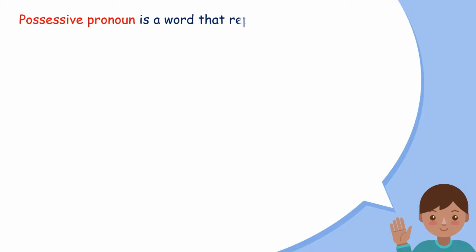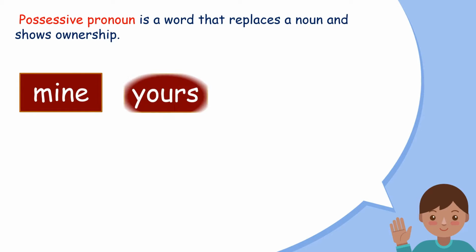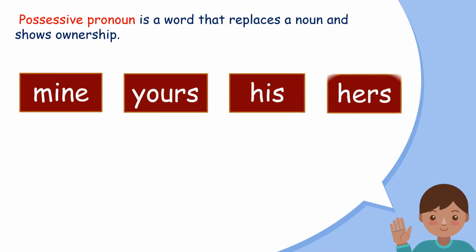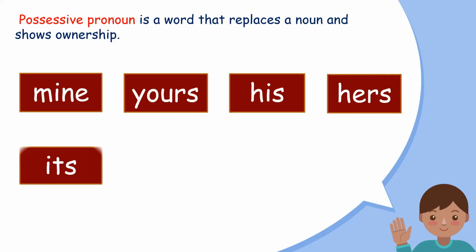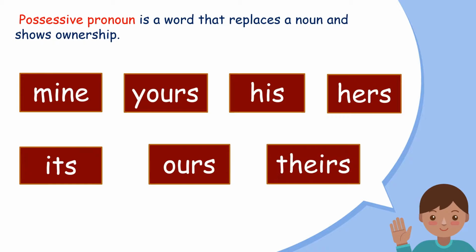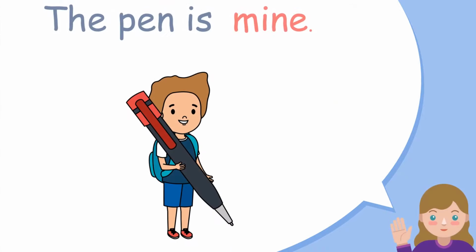A possessive pronoun is a word that replaces a noun and shows ownership. Mine, yours, his, hers, its, ours, and theirs are words that are used to show ownership.